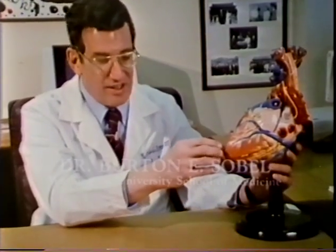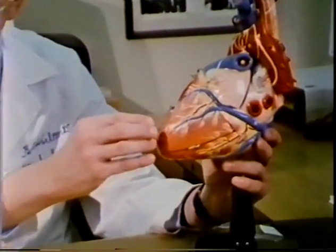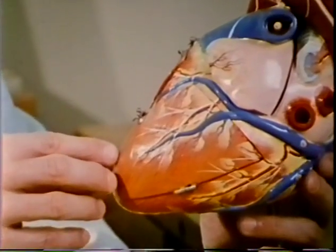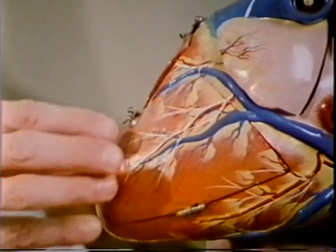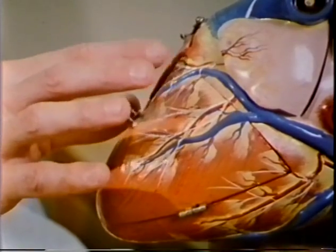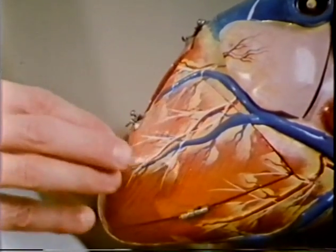When a heart attack is in progress, a region of the heart muscle, the pumping chamber usually, is in jeopardy because it's not getting enough oxygen and blood. The blood is normally carried in a coronary artery to such a region, but that coronary artery may be blocked by clot, and so no blood can get by the clot into the heart muscle itself.